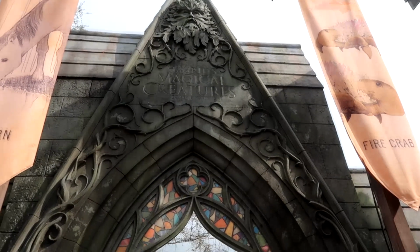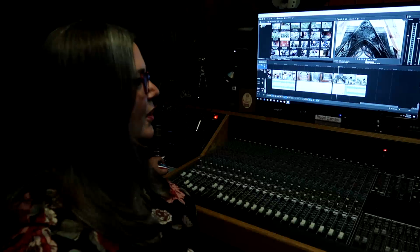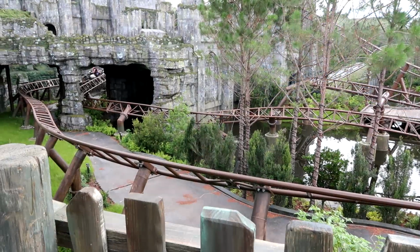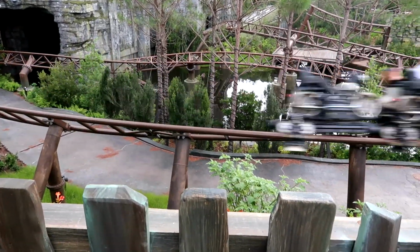All right, you've done everything you need to do. It is time for you to finally step through the archway and into the actual queue of the ride. One of the things I'm noticing about this ride that is amazing is that everyone who's screaming on it is screams of joy and not fear.